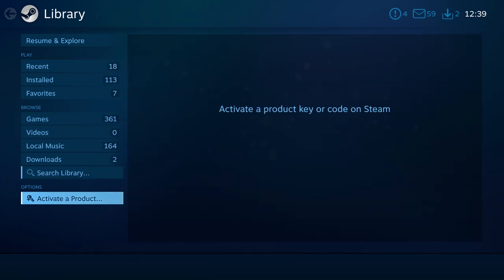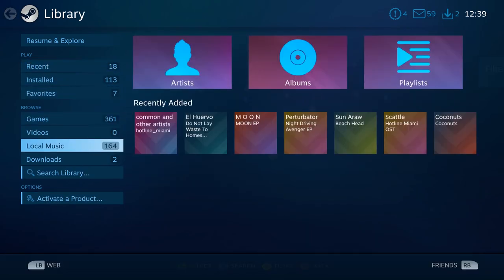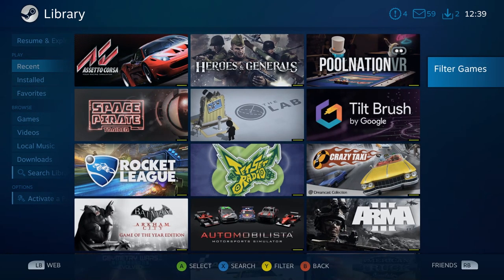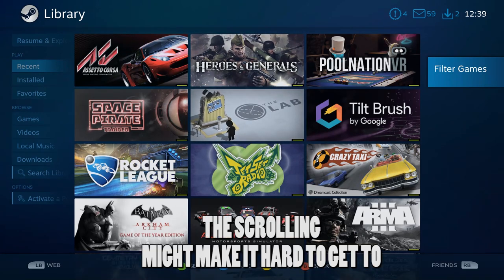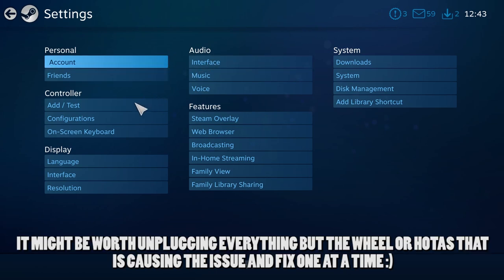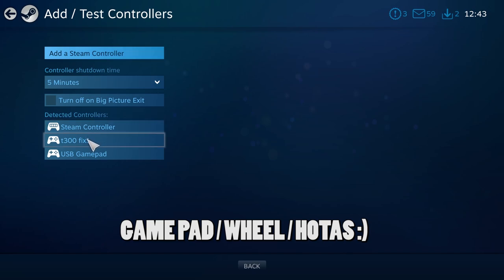To fix this, there's two options. One is to unplug the gamepad, which isn't really a solution if you're planning on using that gamepad, wheel or device in a game. And the second solution is to go into the Big Picture controller options and then bind all the buttons and axes of that gamepad to different options.